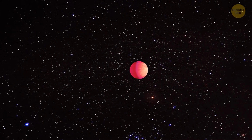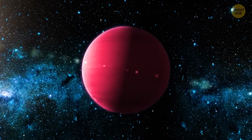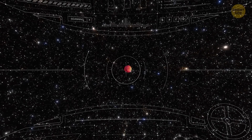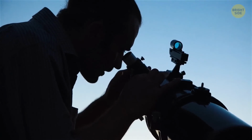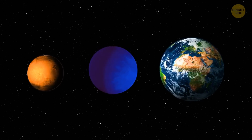Rogue planets don't orbit their stars, maybe because they don't have any. These free-floating space bodies travel across the universe and can end up literally anywhere. They're also pretty hard to find. Rogue planets produce only weak emissions, but not so long ago, astronomers spotted the smallest rogue planet in the Milky Way. It's smaller than Earth, but a bit bigger than Mars.